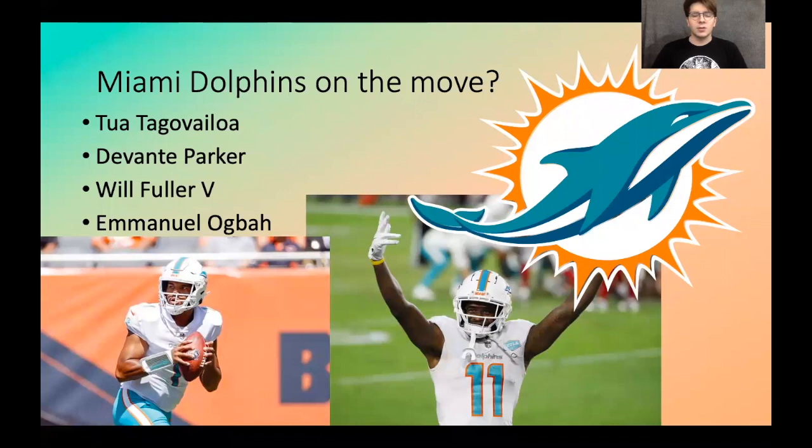Moving forward, we're going to talk about the Miami Dolphins here. They are a very intriguing team to me. They got some really, really good players and some young players as well that could be on the move. First, let's start with Devontae Parker here and actually Will Fuller, their wide receivers. I think that both of these guys are on the trade block. I think it's more likely that we see Will Fuller get moved than Devontae Parker. However, both very, very available in my estimation.